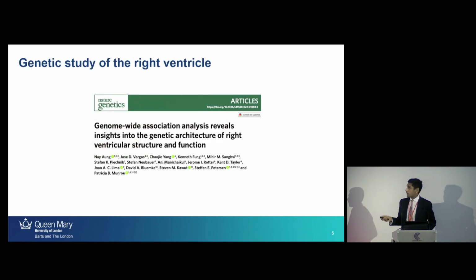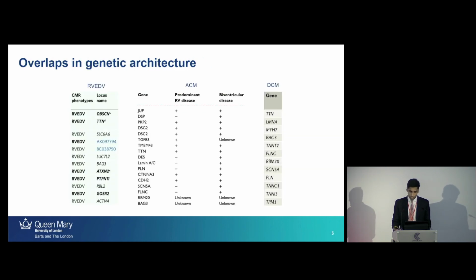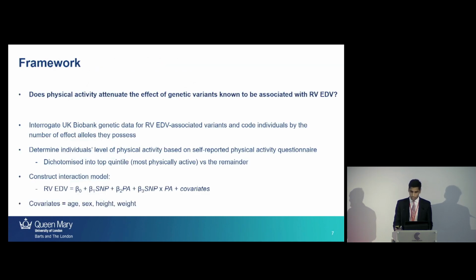Last year, we published this right ventricular GWAS for the right ventricle. The SNP-based heritability was 1%, and for right ventricular end diastolic volume, we identified 10 loci. So putting all that together, is there any overlap, therefore, when we think of RV-EDV, when we think of arrhythmogenic, when we think of dilated cardiomyopathy? And we can see that we have two loci, Titin and BAG3, that overlap across all the different conditions and phenotypes. So that's all the background.